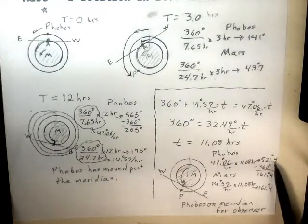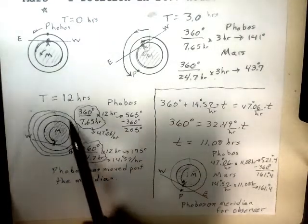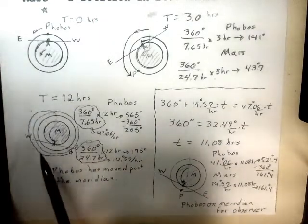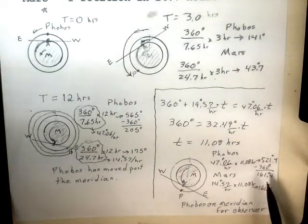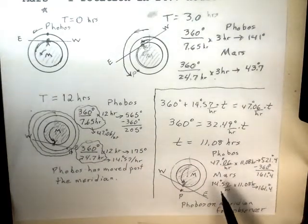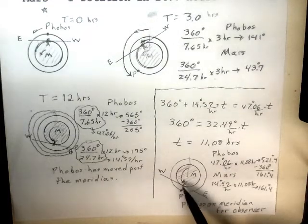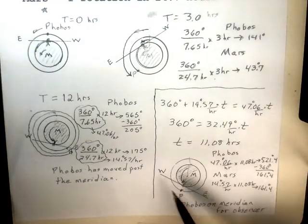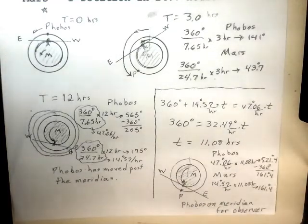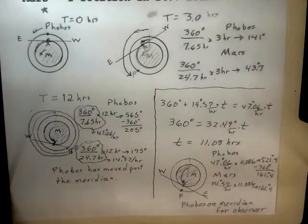It's moved 521.4. If I subtract 360, again, Phobos is completing a lap. It's lapping the observer on Mars. I get 161.4 degrees for its location. How much has Mars rotated in 11.08 hours? It's rotated 161.4 degrees. So here we have the observer, the horizon, and Phobos is on the meridian. It's between west and east. That's our time for Phobos to get back on the meridian.